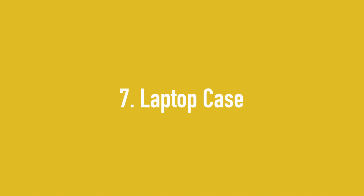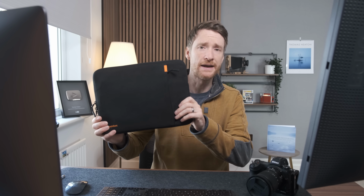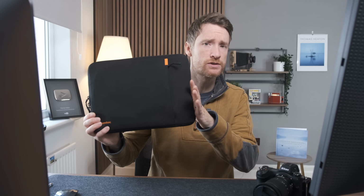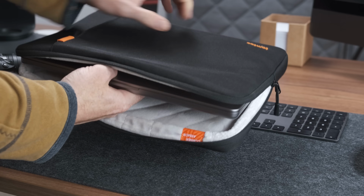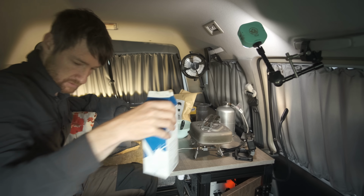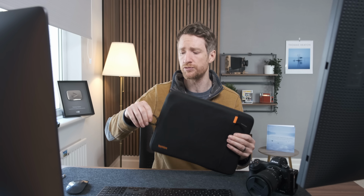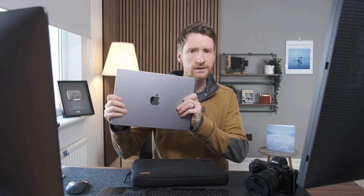Next up is this humble laptop case. Now, this may seem like a trivial item, but trust me, when driving thousands of miles, editing hours of video and hundreds of photographs, this thing was appreciated more than it will ever know. Because in my van, I'm constantly playing Tetris with every item. You want to get to one thing, well, you've got to move another. And to have an unprotected, expensive, or should I say overpriced laptop, then it's almost certainly going to get damaged.